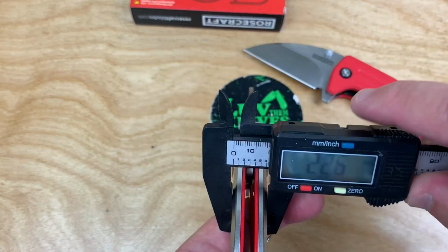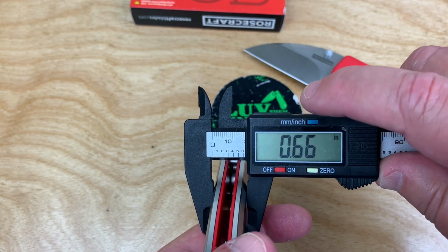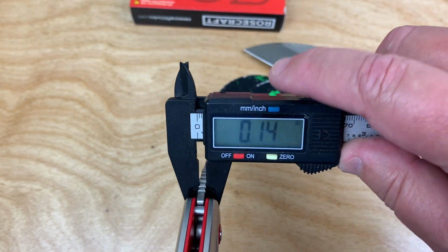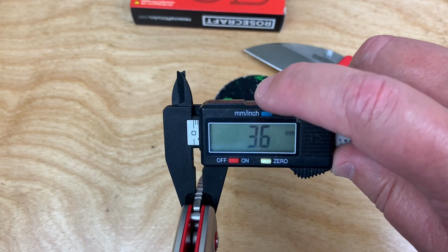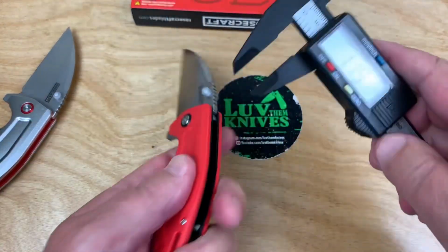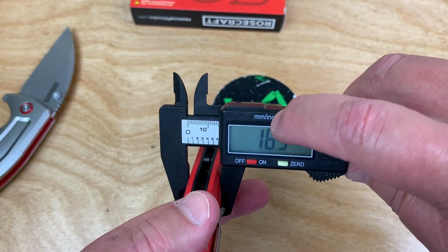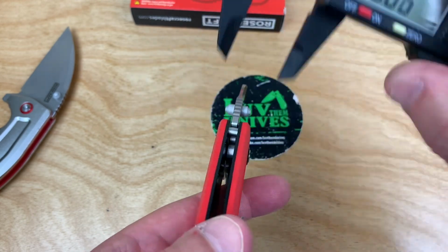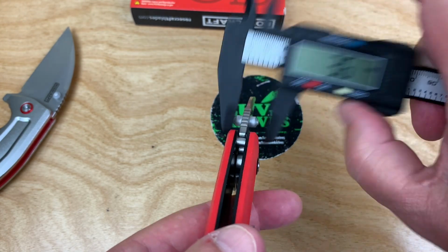Now, chunky monkey time, man. Whew. Wow, 16.8, 0.66 of an inch. I mean, it may be little, but it's a chonk, that's for sure. 14.14, 3.6 millimeter blade stock. Now, this one feels lighter. It definitely feels lighter. Yeah, still, yeah. 0.65. Yeah, 0.14 at 3.6 millimeter.